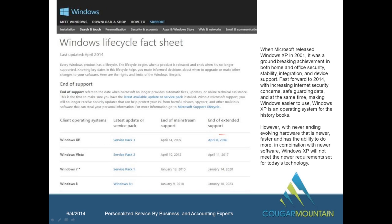Basically, with any software, you're going to have what they call a life cycle. The life cycle of a software begins when the software is released and ends when the software is no longer supported. Windows XP is an operating system for your computer that began in 2001, and its life cycle ended in 2014.